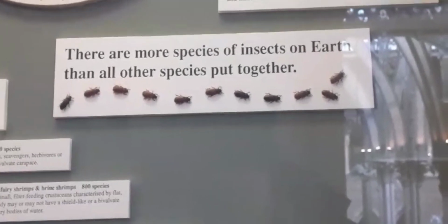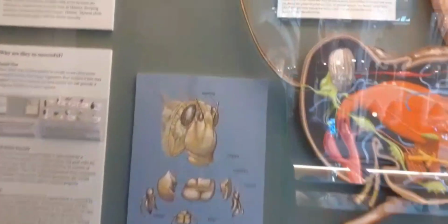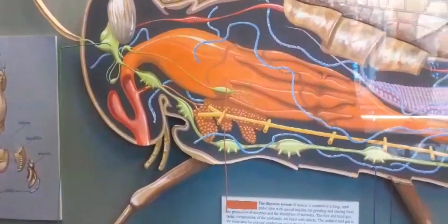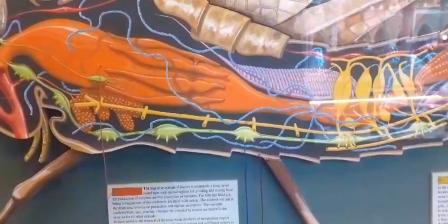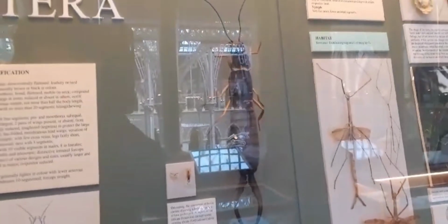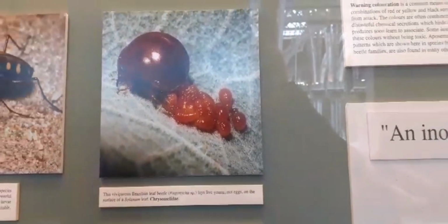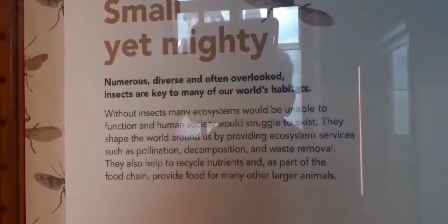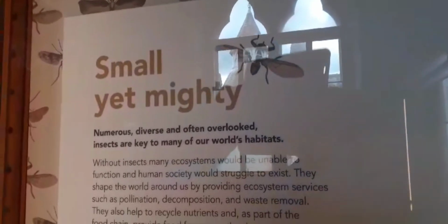There are more species of insects on Earth than all other species put together. The inside of an insect. Big tongue. The praying mantis. There are bacteria, earwigs. A beetle laying live young. We might not like them, but we can't live without insects.